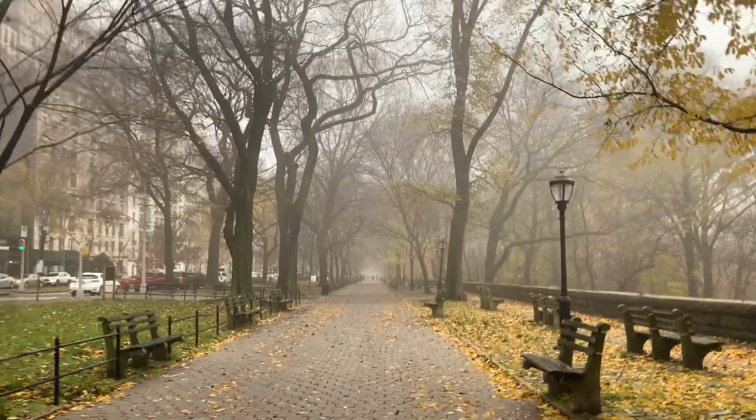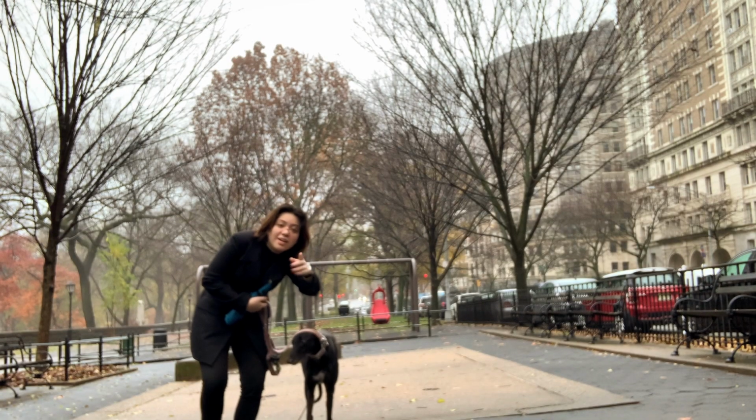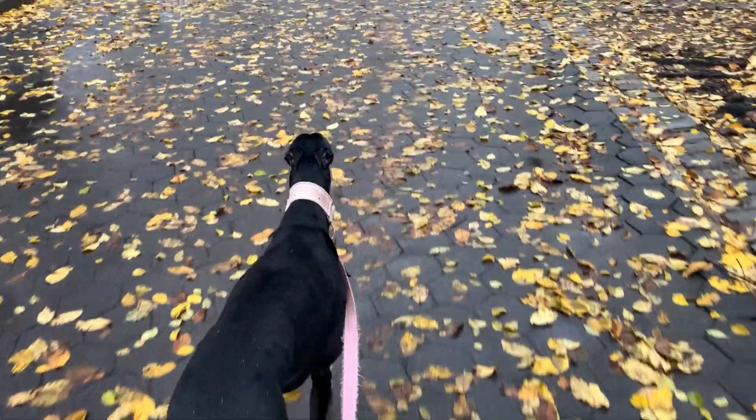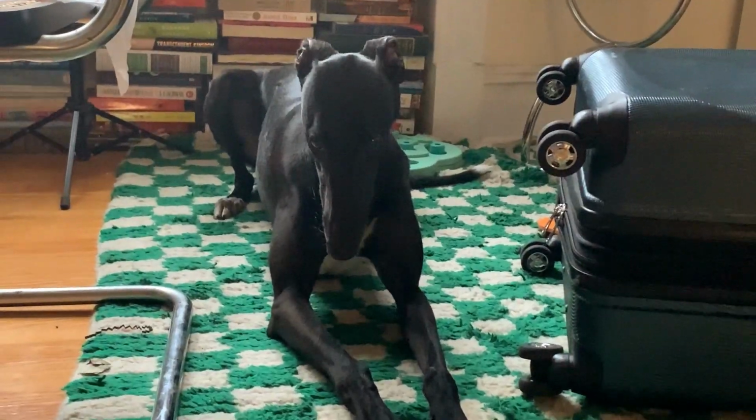Here I am walking Jelly Bean in Riverside Park. I'm also a dog walker, and I love Jelly Bean so much. Here she is, and me trying to get her waving at the camera. And it is a beautiful but kind of gloomy day outside.